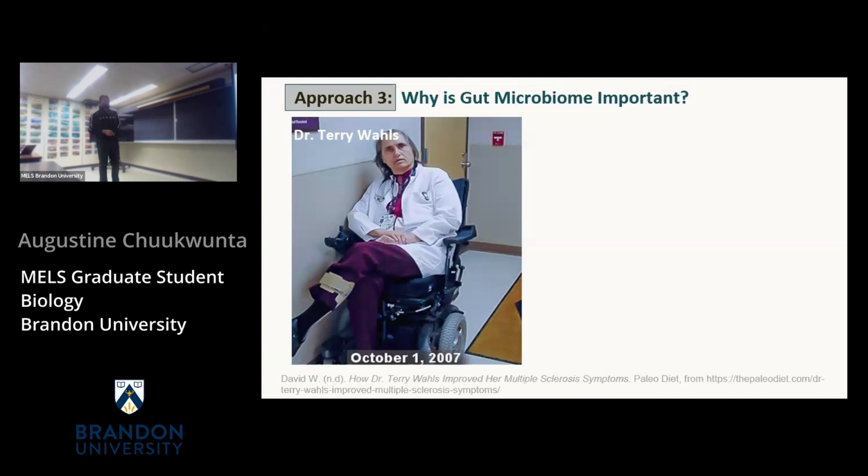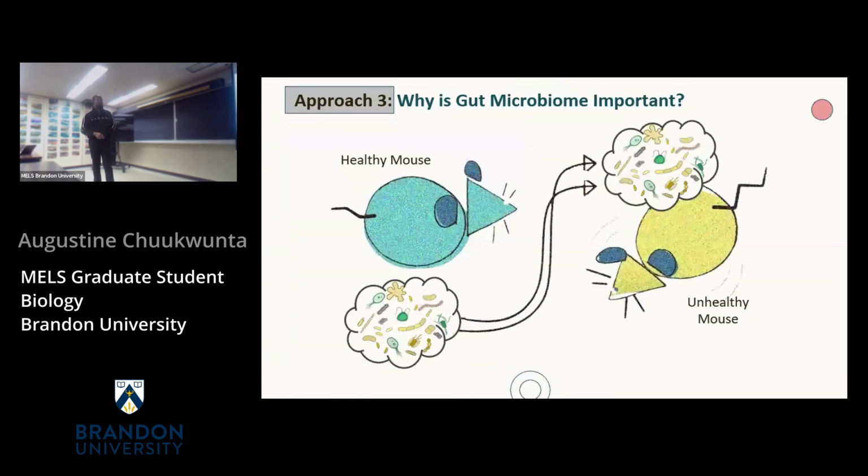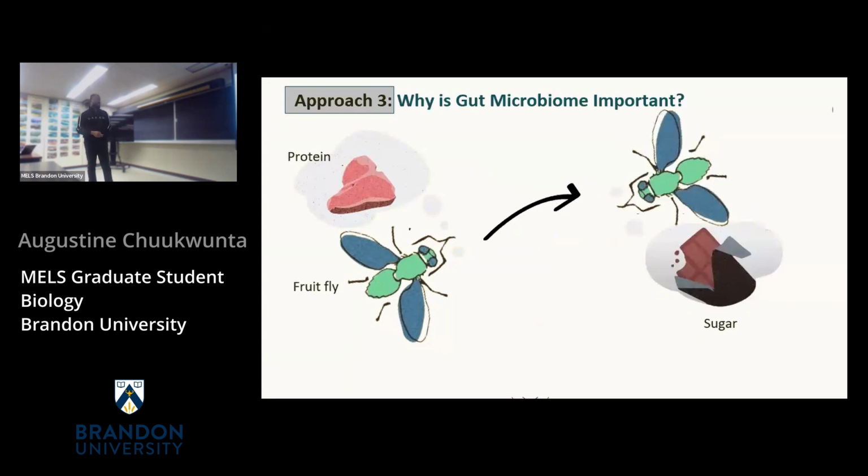In 2001, Dr. Terry Walsh was diagnosed with multiple sclerosis. By 2007, she had declined to using a wheelchair. After 1 year of changing her diet, she was back on her feet. Also, the microbiome of a healthy mouse was transfused into that of an unhealthy mouse. After some time, the unhealthy mouse started showing some stress-related symptoms. Similarly, an experiment was conducted on fruit flies. There was a certain bacteria in the gut of the fruit fly that digests protein. After the microbiome was changed, the fruit fly started feeding on sugar.